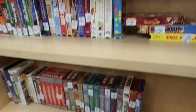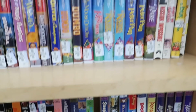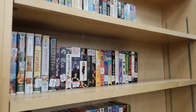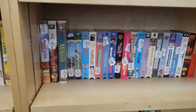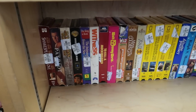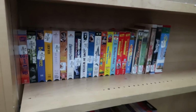Let's see if we can find any other cool old VHS tapes. Also, I always try to find horror related things, and the VHS tape head cleaners, those can sell really well as well. Let's see what we got here. We got Casper. No. Anything here? No. Sometimes the Wiggles can do okay. What is this? A vacation planner. No. Not seeing. Here we go.